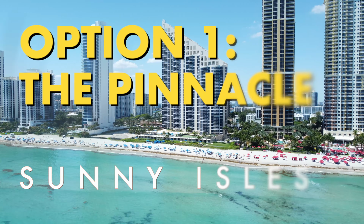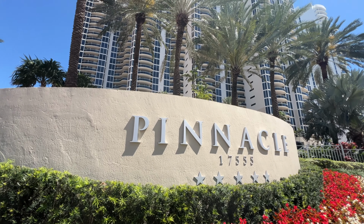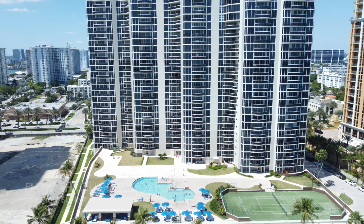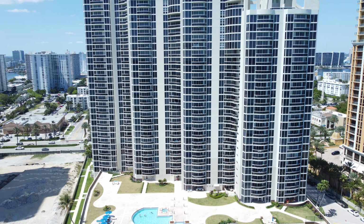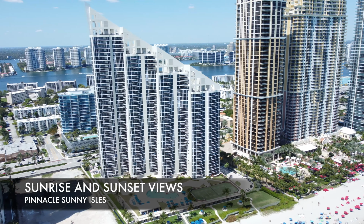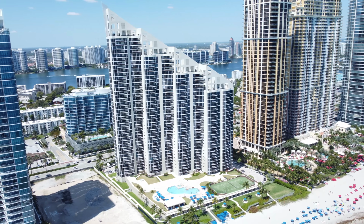Let's start with Pinnacle. One of the reasons Pinnacle stands out is the flow-through layout, which means the residence spans the full width of the building, giving you both east and west exposures. So you get an oceanfront balcony for sunrise views, plus a second balcony facing west where you can watch the sunset over the intracoastal and skyline.